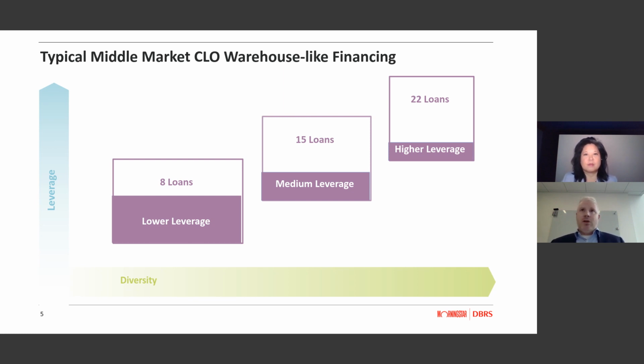So if we just add a third dimension here, credit quality, a lower diversity portfolio with a higher credit quality might be able to achieve either a higher rating or higher leverage than you might if you had a lower diversity portfolio and lower ratings. So each of these things are analyzable. Almost every permutation of credit risk, diversity, weighted average spread, seniority of the underlying portfolios, each of those is an analyzable element. So as long as there is a defined progression in the underlying covenants, then it should be something that a rating agency like ourselves should be able to analyze.